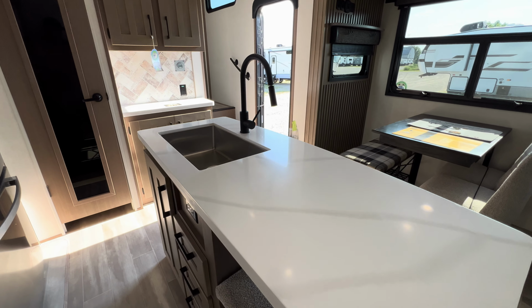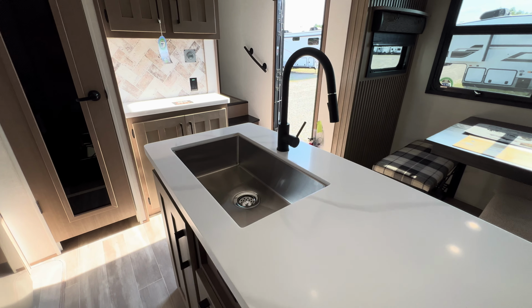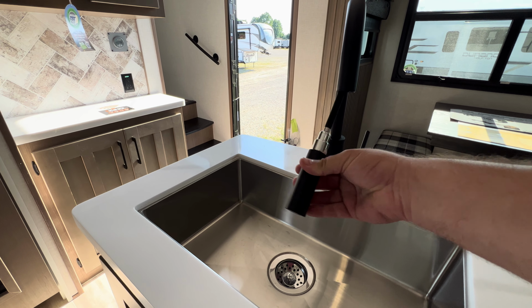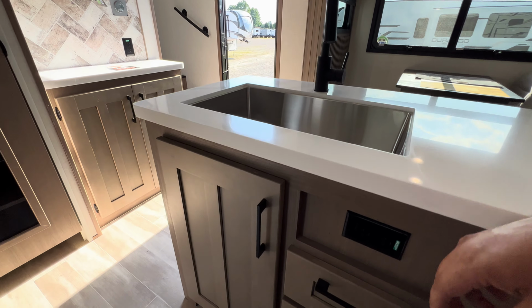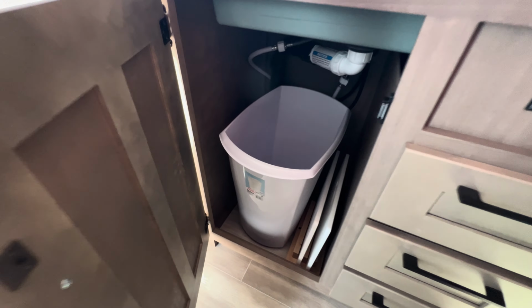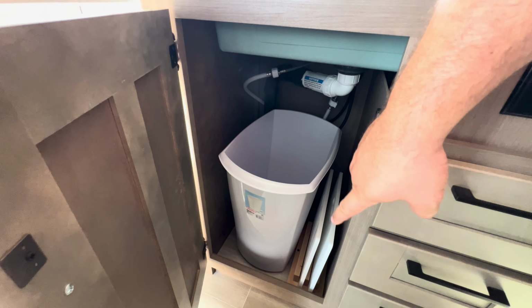The island's also going to be solid surface countertops. So babe, if you're watching, I love you. You're also going to get the stainless steel undermounted bowl with the high-rise faucet, hitting those dishes from all angles. You got the plug-ins, 3 pull-out drawers. You got an area right there for access to your plumbing, garbage can, and then inserts to go on top of this.